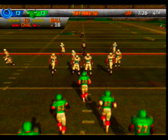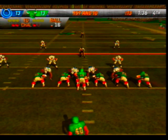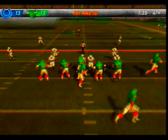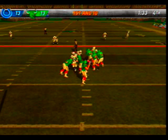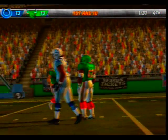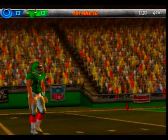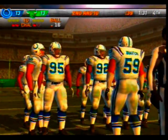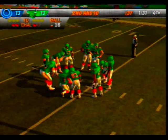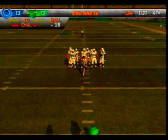Ball on their own 16. At the 16-yard line. 1st and 10. Indianapolis comes out in their nickel package. Going to the air on 1st down. With the throw, incomplete as the defender knocks it away. He somehow got that pass off. The play didn't work because the quarterback's timing and balance was off. When he starts to feel pressure, he gets a little nervous, and he has to get rid of the ball.